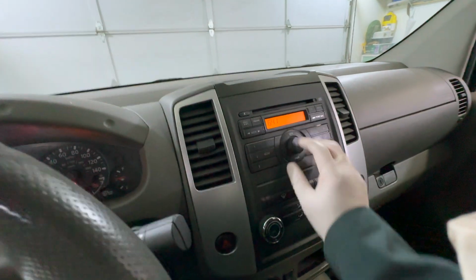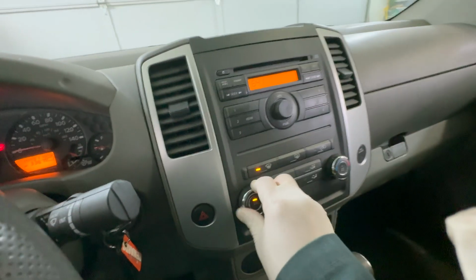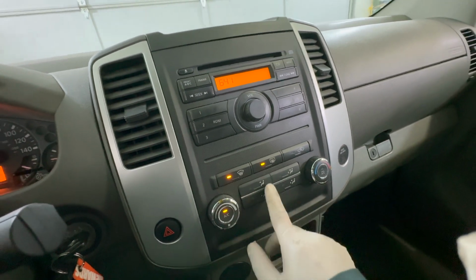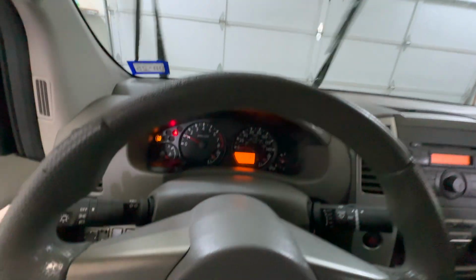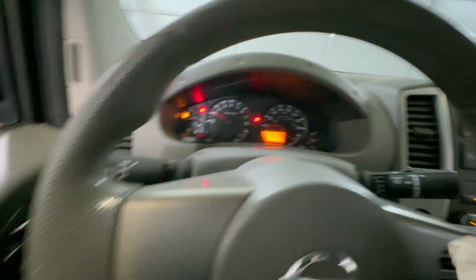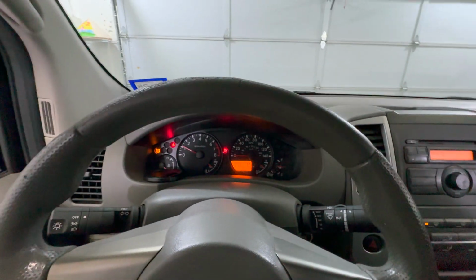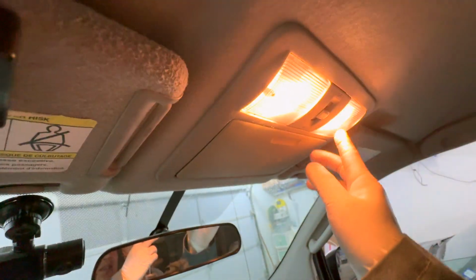Even though it's winter time, I'm going to turn all these controls on, turn the AC on, make sure the AC works, turn the heater on, make sure the heater works, the defrost, make sure it works as well, go through all my controls right here, windshield wipers, make sure all my lights work, and hazards, gotta make sure those work. Alright, everything looks like it's operational in here. Another thing I want to do is check these interior lights as well.